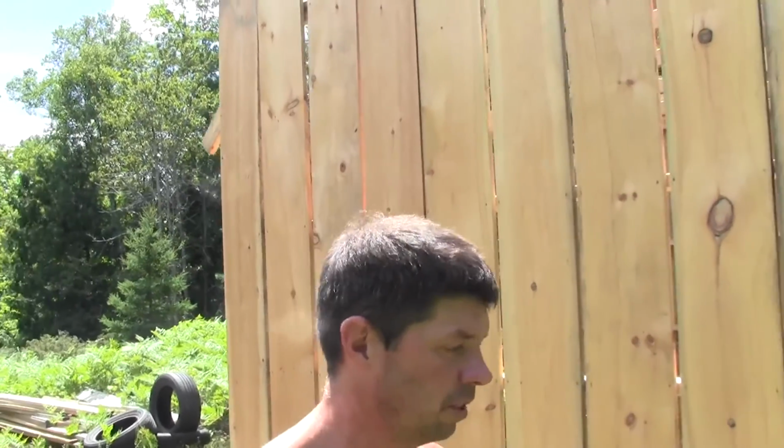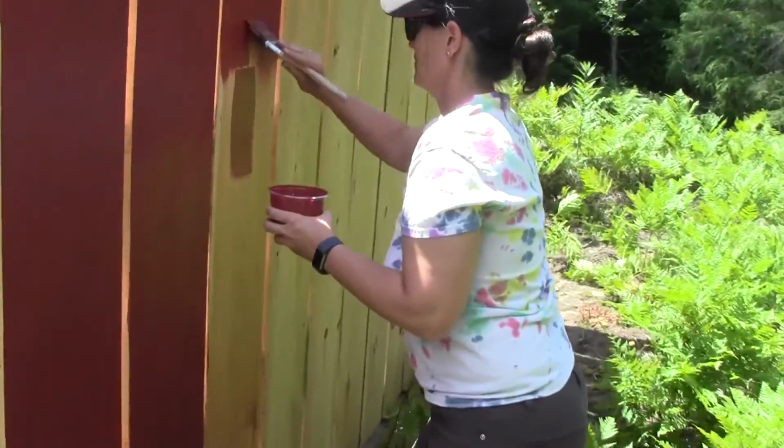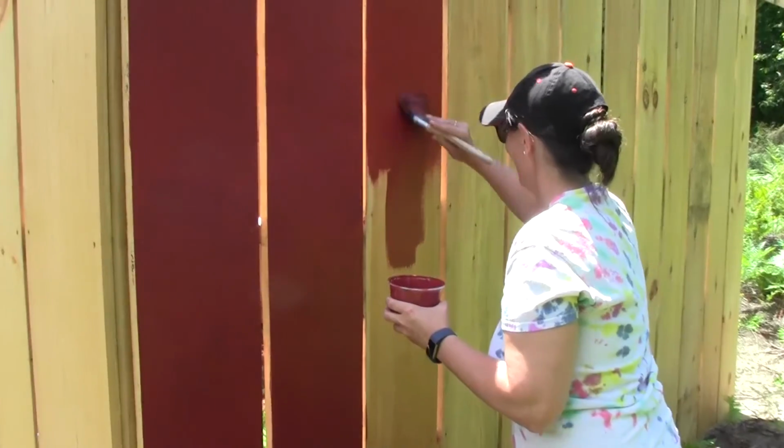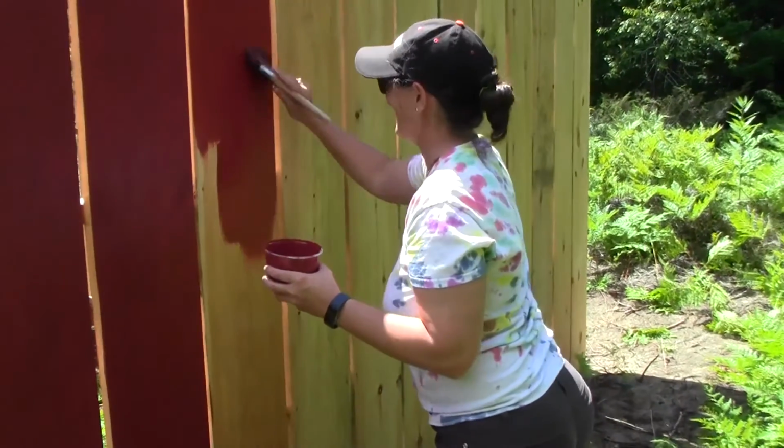Hey guys, today we are out at the goat barn again. We've got a lot of the board and batten on. Still have to do the roof, but today we're coming on the weekend, so we're doing an easy project, and we are doing the staining. So pretty. Painting the goat barn red.